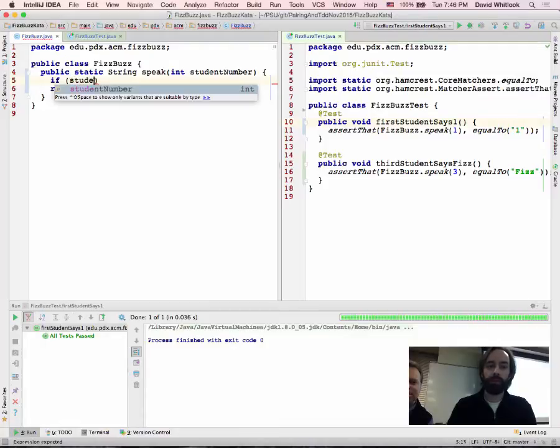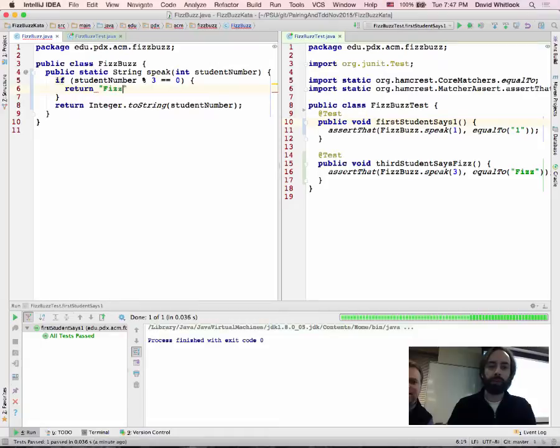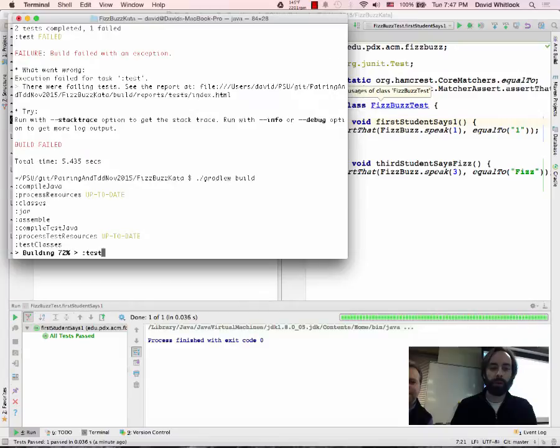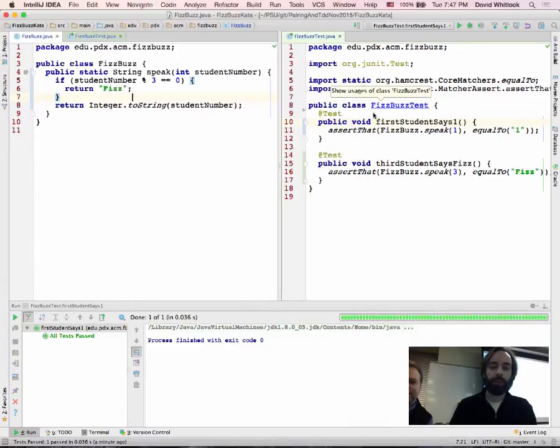So if student number % 3 equals 0, return fizz. Yeah, let's give that a try. We could probably just test, that might be faster. All right, so that passed. Cool.